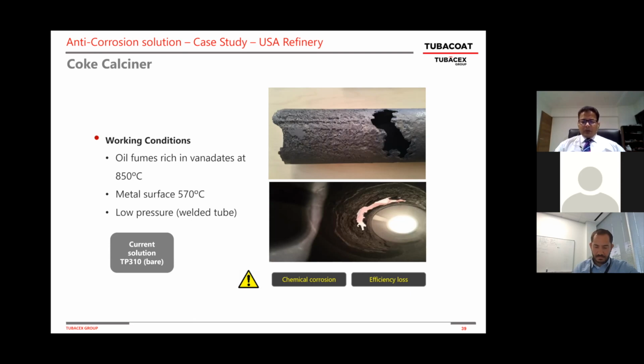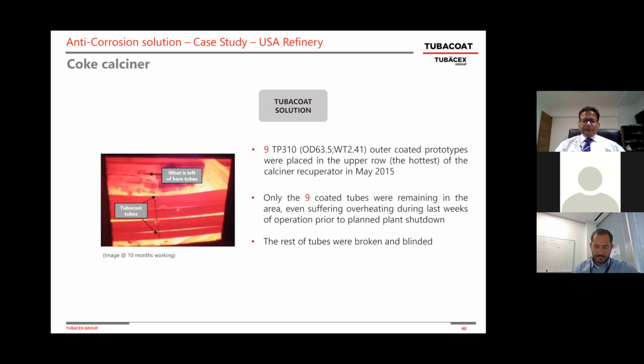We happened to meet them in a conference like RefComm, and they said, we tried everything, let's try the TUBACEX technology. Next slide. So we applied initially a trial of only 9 coated tubes. And when you see these coated tubes after 10 months in operation, what you see is TUBACEX tubes are very intact, whereas the uncoated tubes are either damaged, blinded, or melted. And this trial convinced our customer that the TUBACEX technology was a very good fit for their process on the coker calciner recuperator. Next slide.